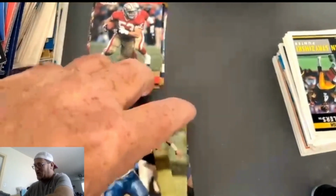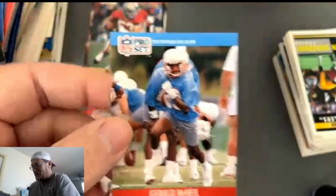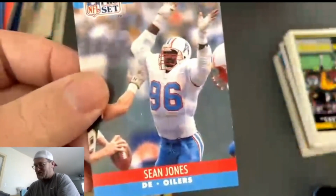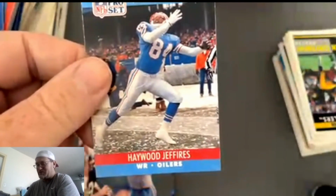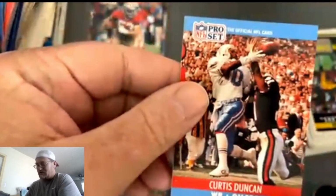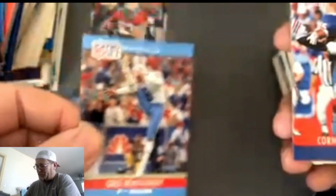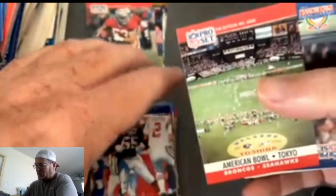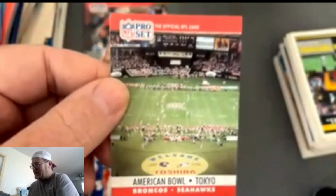I love these older cards, especially when they have Houston Oilers. Sean Jones, Haywood Jeffires, Cornelius Bennett, solid player for the Bills. I guess they had a game in Tokyo one time, the American Bowl.